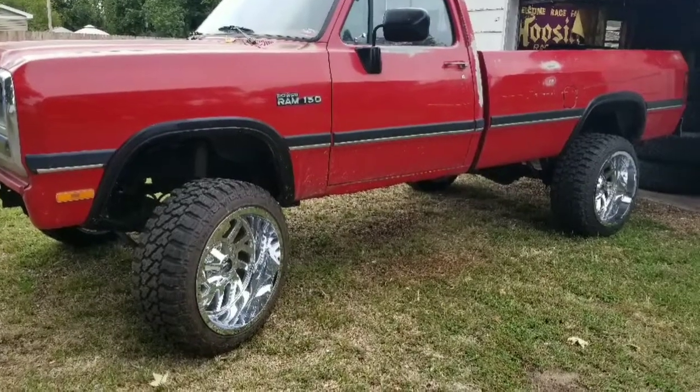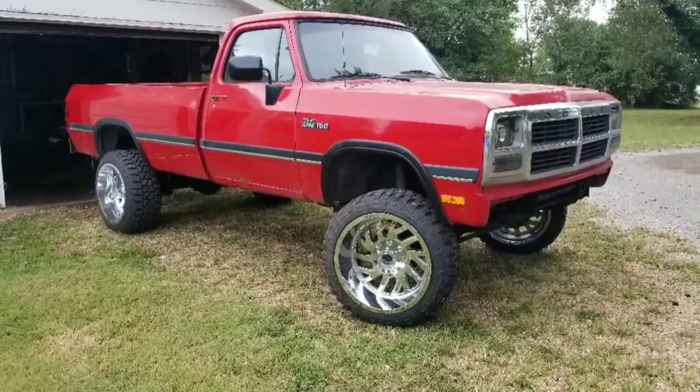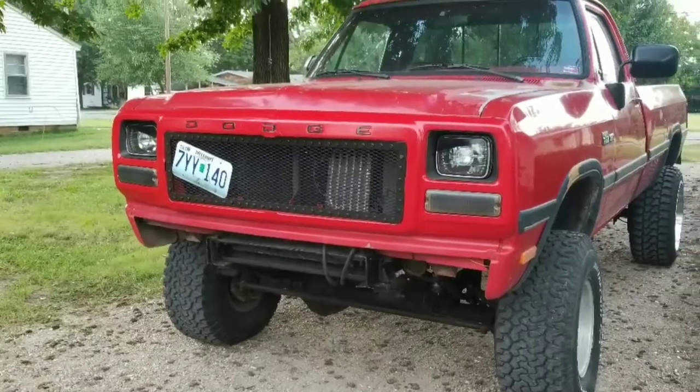And so after I sold that one to him, I decided I wanted another first gen truck. I'll insert some pictures here. Okay, so that was my second first gen. I bought this truck. I was actually looking for a diesel, another Cummins first gen.